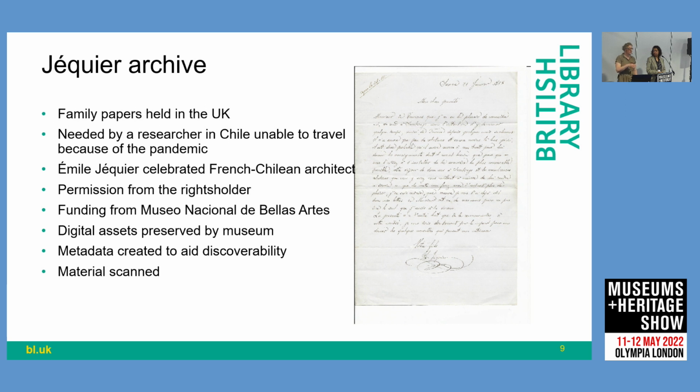Now, the papers for this project were held by an ancestor of the people who'd produced the papers, and he was in the UK. The papers were needed by a researcher in Chile who was researching Émile Jacquier, who was a renowned French-Chilean architect. She couldn't come over to the UK to look at the papers because of the pandemic, so she approached us and the person who held the papers in order to digitise them.